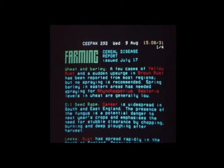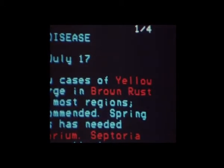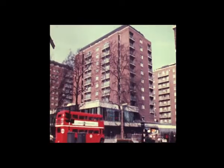I see we've got some more problems now with yellow rust and brown rust. Oh dear. I think we better get our local rep in, come and have a look at this.